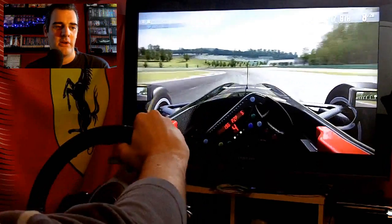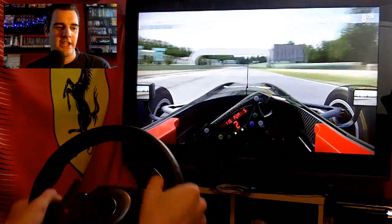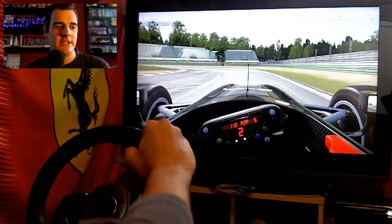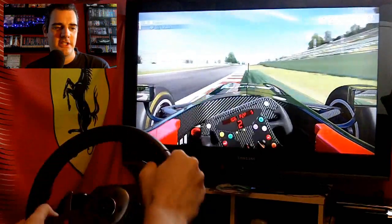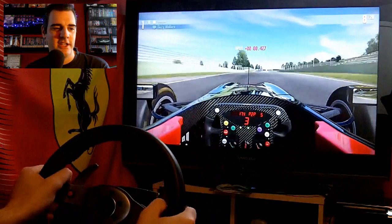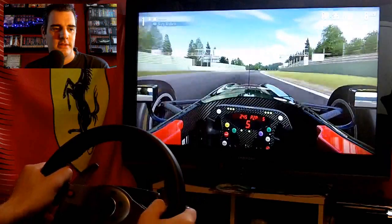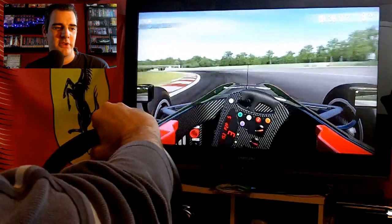You can take it full power, but depends on how close to the limit you want to go. A mistake there as well, I was trying to carry too much speed in there. See the back end coming out, had to lift a little bit. Suffered some understeer there, but that was my turn-in essentially. I was too late turning into the corner. Over the hill. Concentrating on the apex and looking at there.